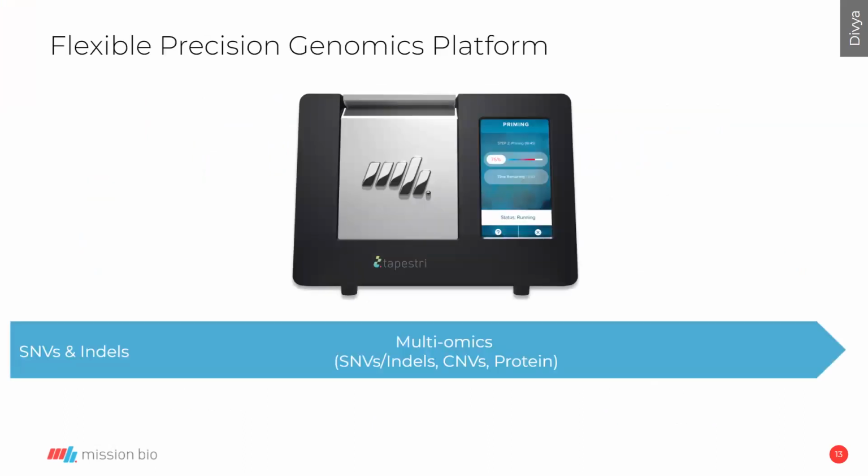So meet the Tapestri. This is a novel multi-parametric platform that enables you to analyze SNVs and indels. And now we have the multi-omic approach to be able to look at CNVs and surface protein within a single workflow that both conserves sample and consolidates multi-omic assays into an integrated single-cell resolution data set with easy-to-use analysis software.